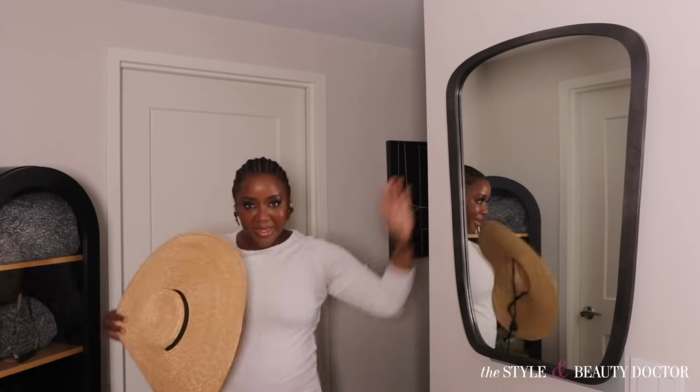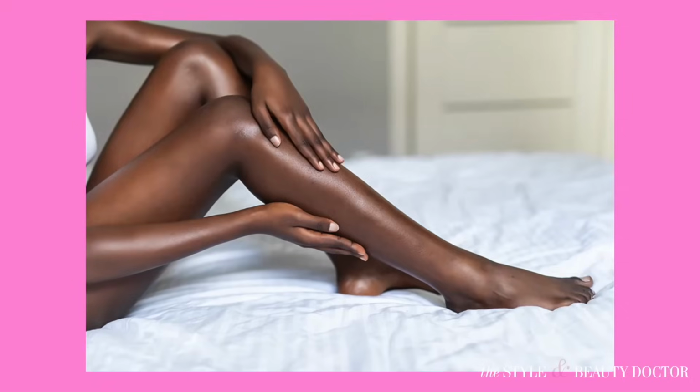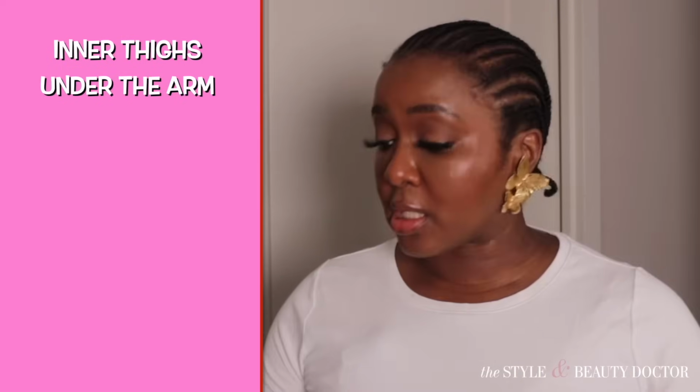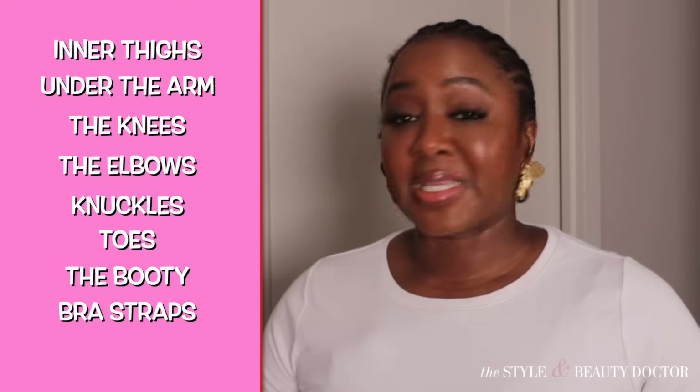It's summertime. Time to be going out more and wearing less. At least I will be. But with more skin exposed, some of you were like, you know what? I need my body skin to be more even. And I got you. We're talking inner thighs, under the arms, the knees, the elbows, knuckles, toes, the booty, bra straps, and even the ankles. All those places that I just named.